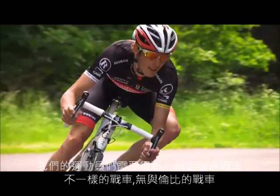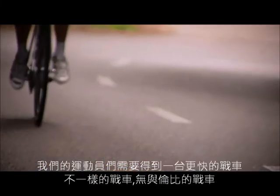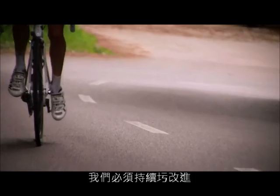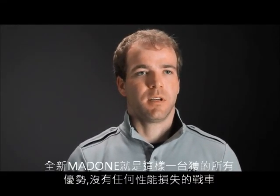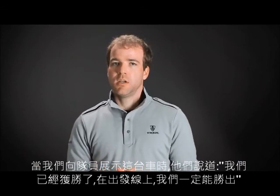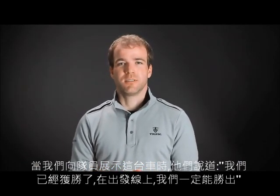Our athletes weren't really asking us for a faster bike, a different bike, something better. We had to make it better. The all-new Madone is about gain everything, give up nothing. When we showed the team this bike, they said, we've already won. It's standing on the line.